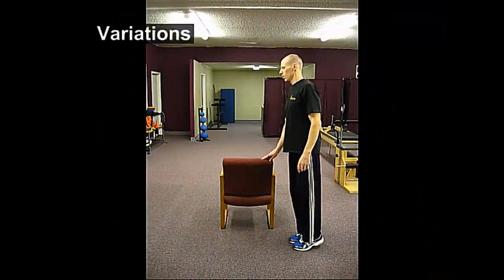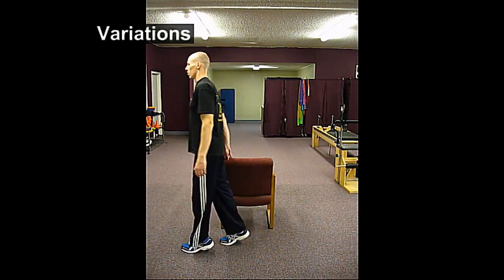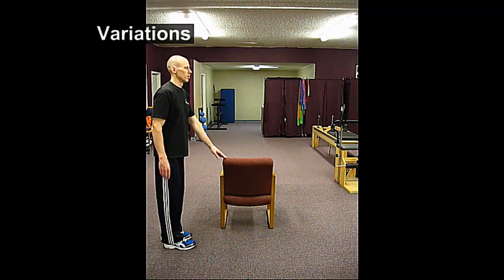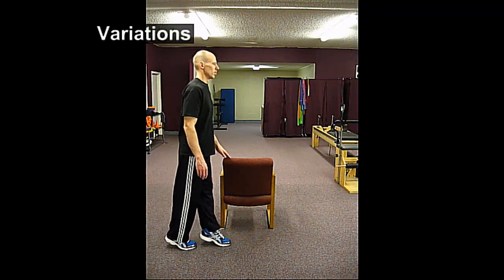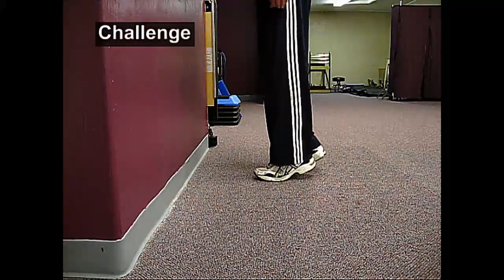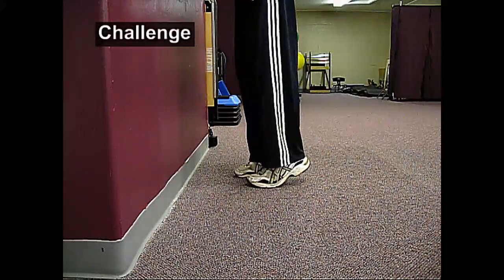If you can't stay up on your toes or you need some extra support, make sure to stand next to a chair or a countertop for safety and then keep it close by while you improve. For a little variation and challenge on this exercise, you can also try balancing on your toes, trying to hold yourself in one place for as long as you can.